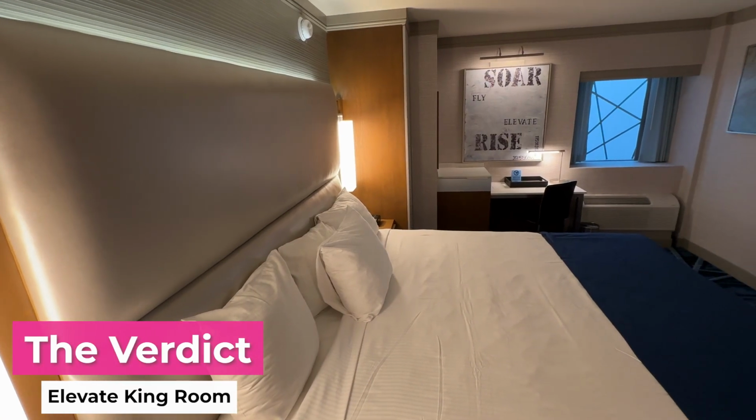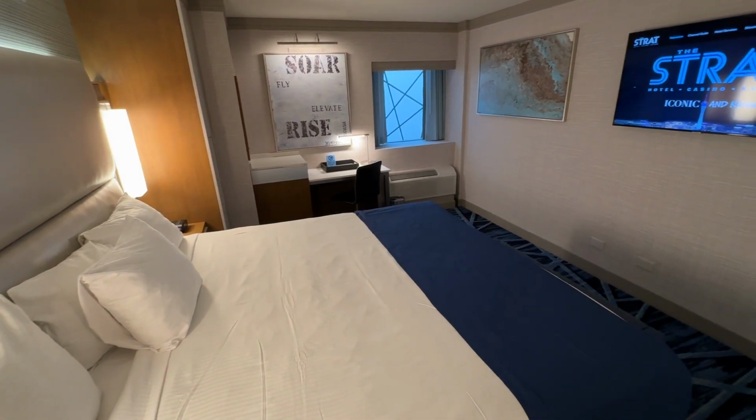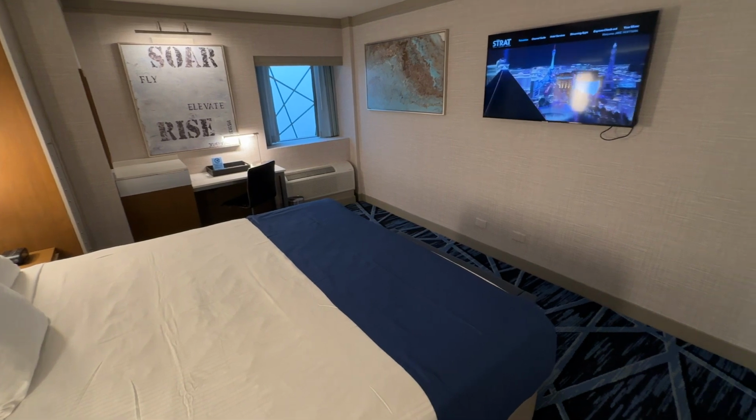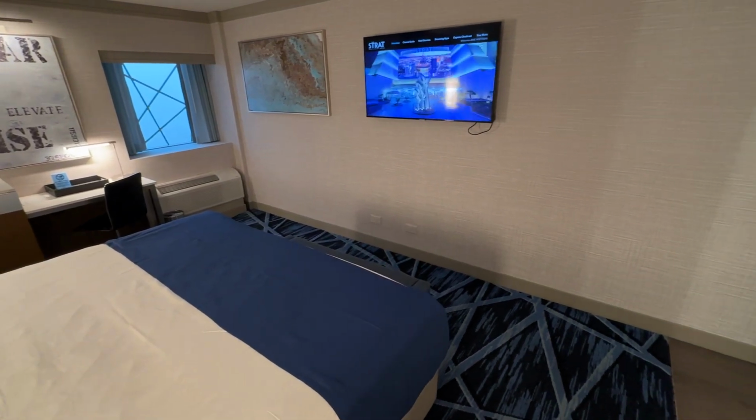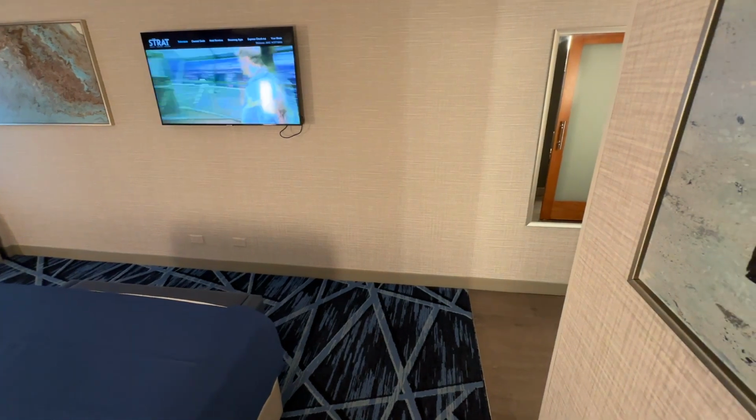STRAT, I apologize for being unfamiliar with your hotel game. I'm not really sure what I was expecting, but I left my Vegas Tower Elevate room impressed. I more than got my $83.84 worth, and I'd consider staying again. My room wasn't the only impressive part of the experience though. The broader resort, the pool, the casino floor just feels nice.